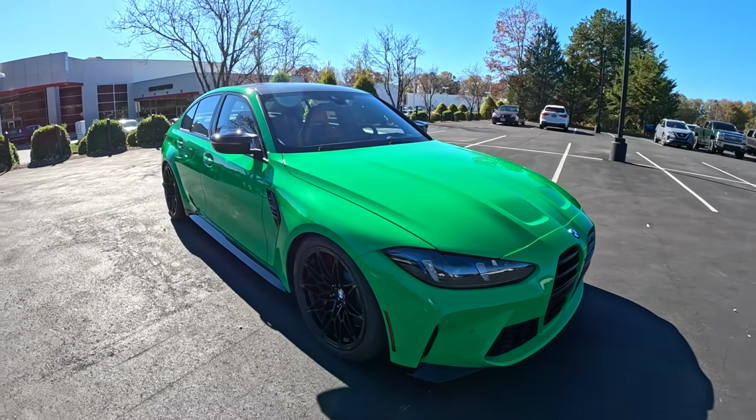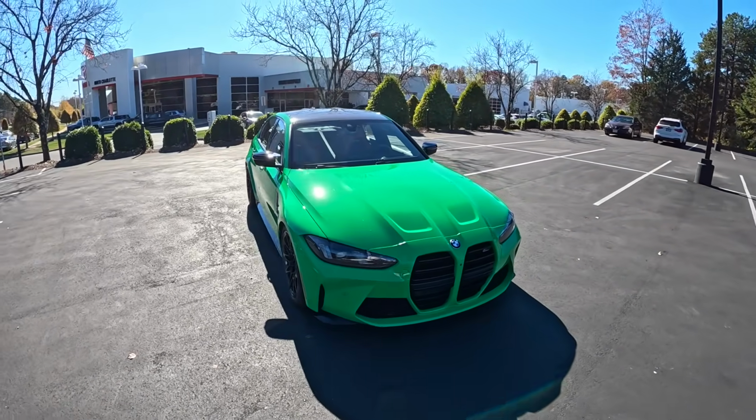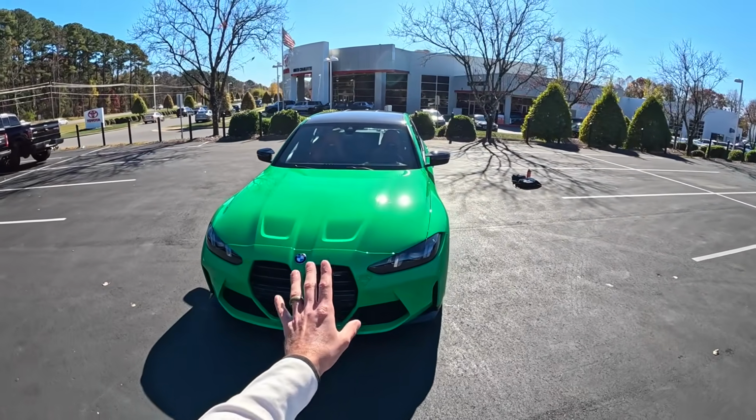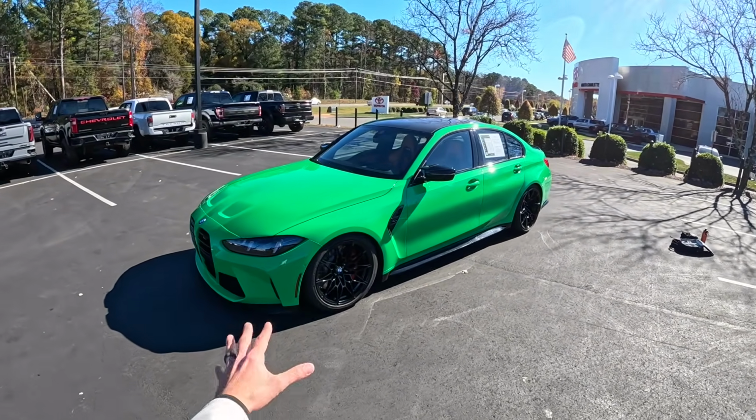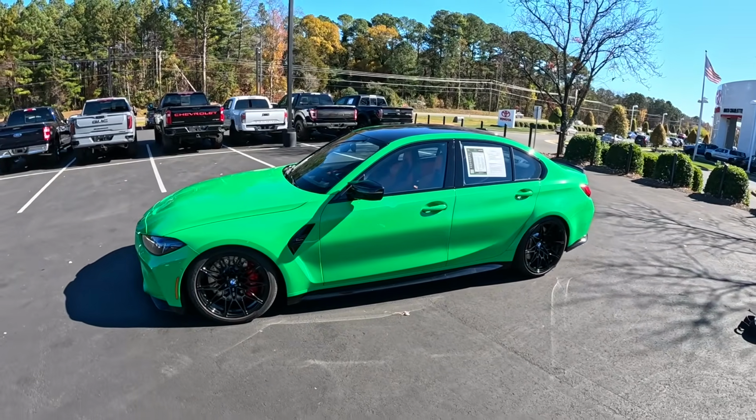Today we're going to be checking out this 2025 BMW M3 Competition. This one's finished off in a custom ordered Signal Green, which is a really sweet touch. New MSRP on this is probably around $95,000 or so.